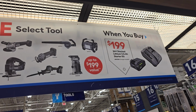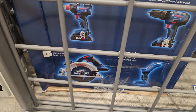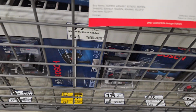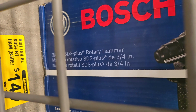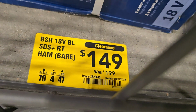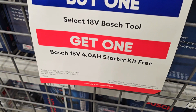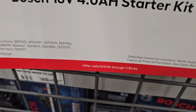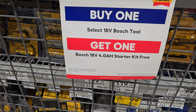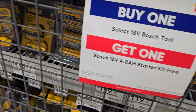The router, the jigsaw, those are all really nice tools. And then they got this deal. They got a drill, circular saw, light for $2.99 from $3.49. It is a hammer drill, according to what it says there. But check this out, guys. It's actually a really good deal for this Bulldog SDS Plus. $149 from $199. $50 off on this one. I don't know if this one's actually available for a buy one get one free as it says right there. You might want to double check the numbers and double check your stores. That's 3, and then yeah, buy the 18-volt tool, get a free 4 amp hour starter kit for the Bosch. So it's basically the same thing that we just saw.